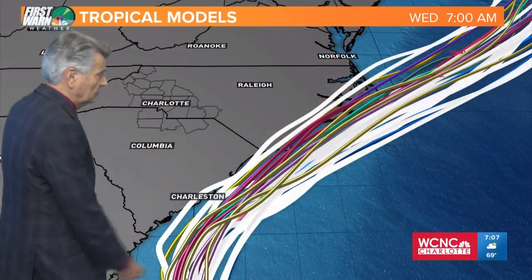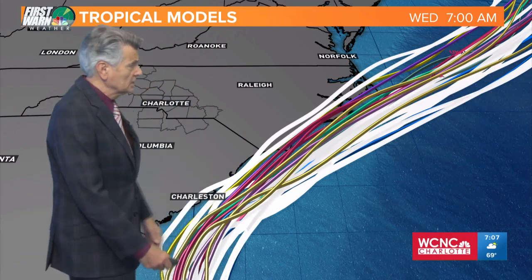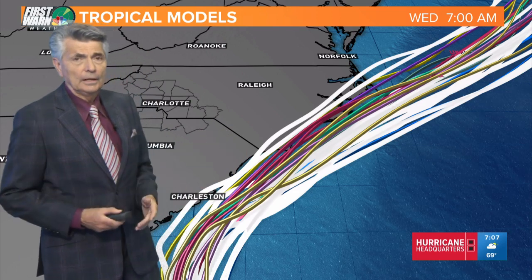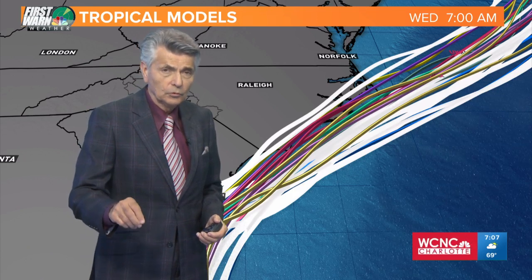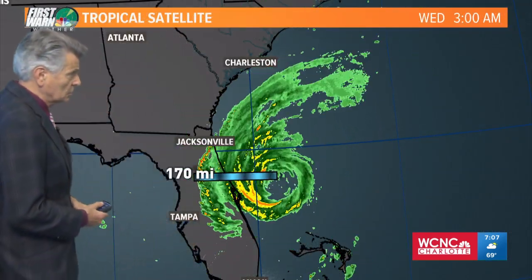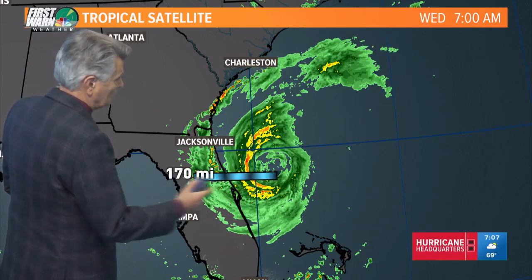These are the computer models, some indicating more out towards the Atlantic Ocean, yet others, I think, if you follow the National Hurricane Center, their track takes it right there, just edging along the Carolina coastline, which is really not good. Doesn't mean that they're going to have a hurricane, but it does mean there will be tropical storm force winds. In fact, some of those winds right now extend out about 175 miles from the center of circulation. 170 miles out, you can see right there. It's almost due east of Daytona Beach, Florida, center of circulation.